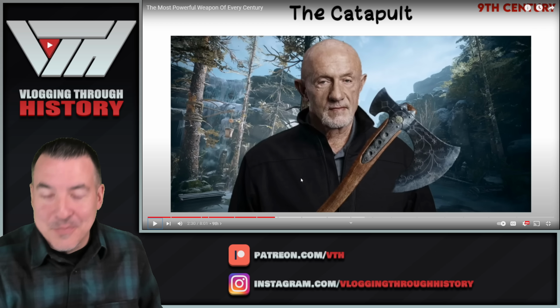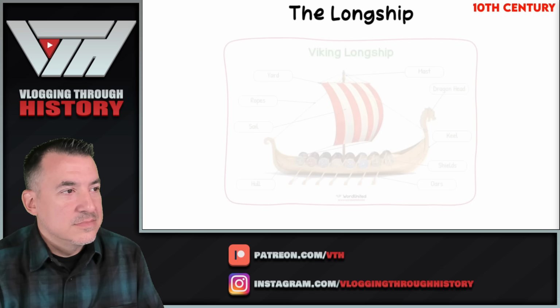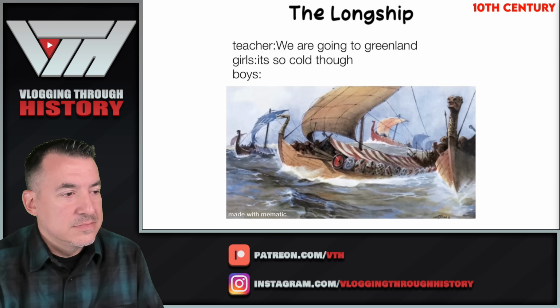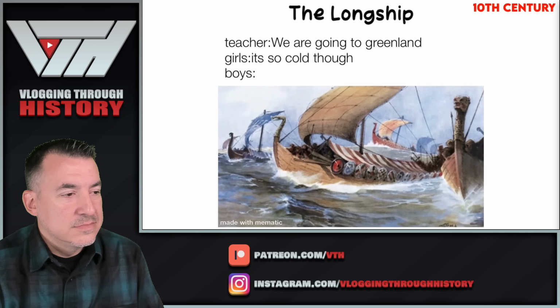In the 10th century, the longship was the most powerful weapon. The longship or longboat was a type of ship used by the Vikings for trade, exploration, and warfare during the Viking Age. It was long and narrow, designed for speed and agility, with a shallow draft that allowed it to navigate rivers as well as open seas.